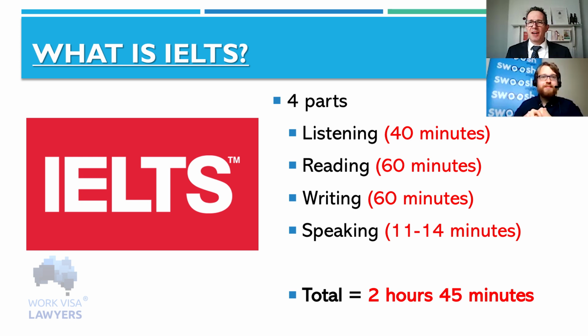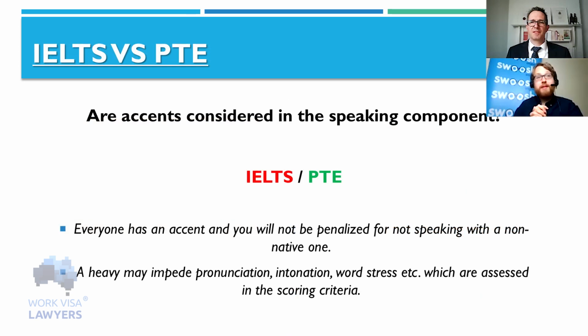So accents, do they influence the test results, and is there a way to counter that? That's a great question, Chris, about accents. Are they considered in the speaking components? Well, the short story is that everyone has an accent. I have an accent. Chris has an accent. Every student's going to have a particular accent. You will not be penalized for not speaking like an Irish person does, a British person does, or an Australian person does, for example. After all, you are going to be non-native. That would be an unfair scoring criteria for yourself.